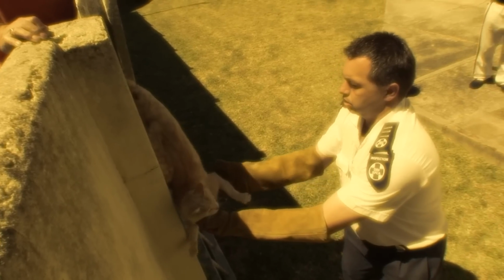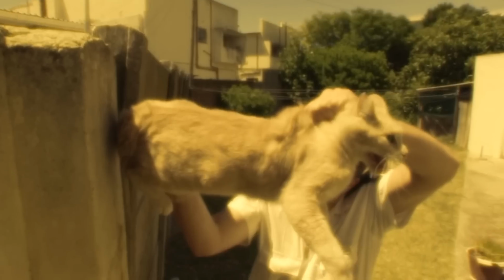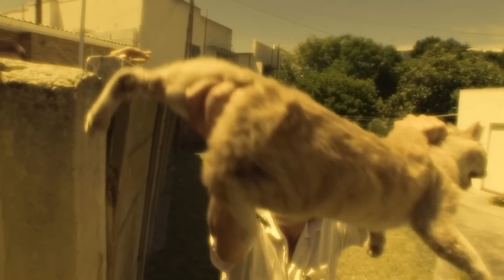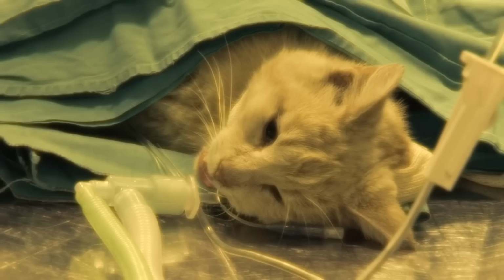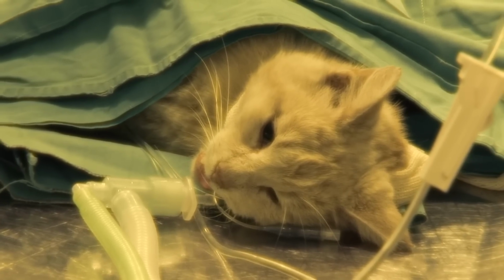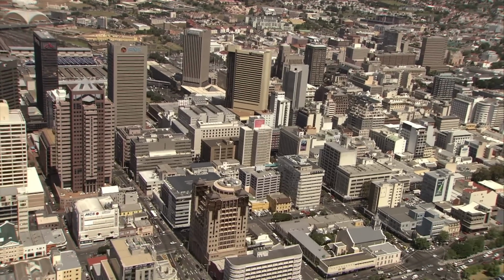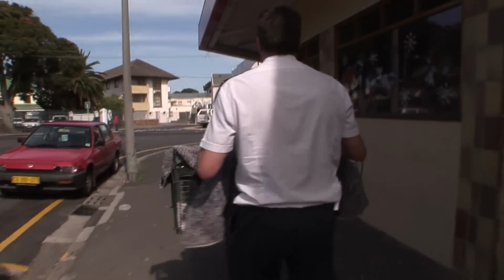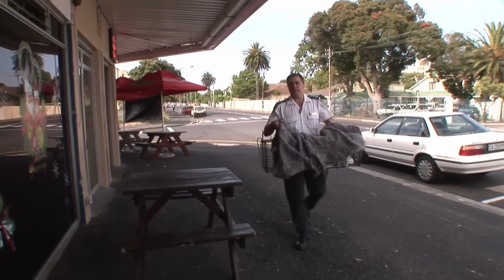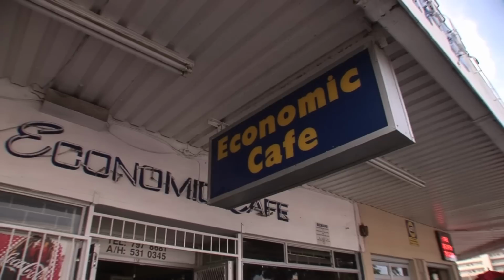Four days ago, Chief Inspector Venter rescued a cat whose leg had become trapped in a wall. Okay, that whole leg looks like it's broken off. The leg couldn't be saved, but the surgery to remove it was a complete success. Now Venter is returning the cat to his owner, although it turns out that he's not really a pet, but a semi-wild street cat who's been adopted by the local shopkeeper.